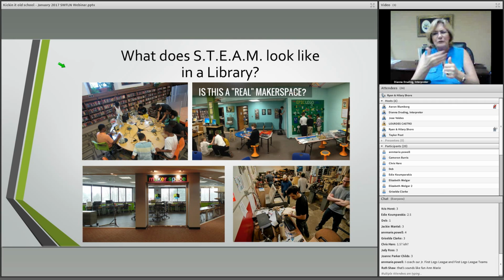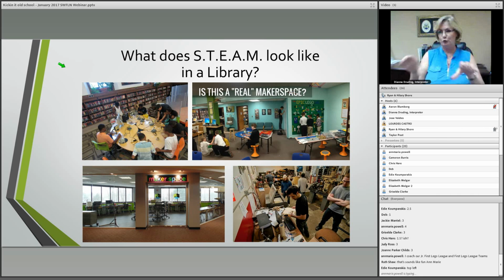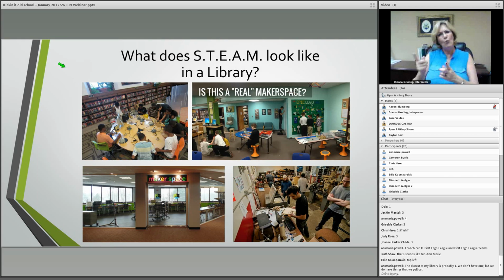And maybe if you already have a makerspace or a classroom where you would plan to do STEAM activities, where you are now and where you want to go from that. So I'll give you just a couple seconds. Someone on the top left, something pretty mobile.